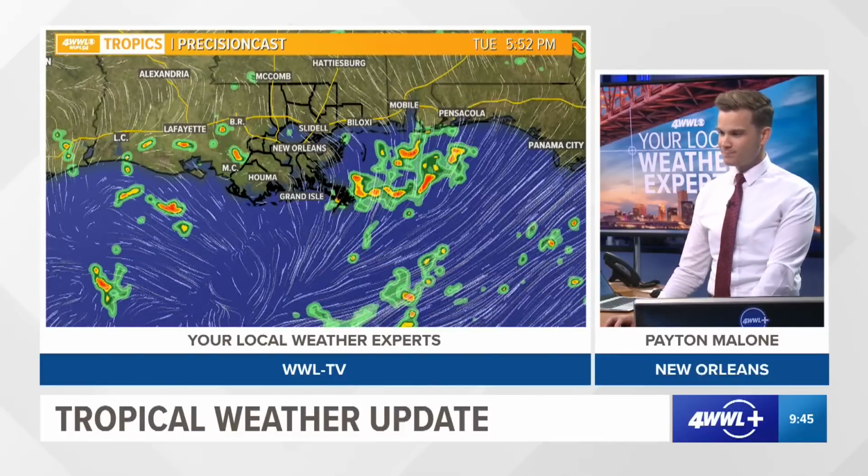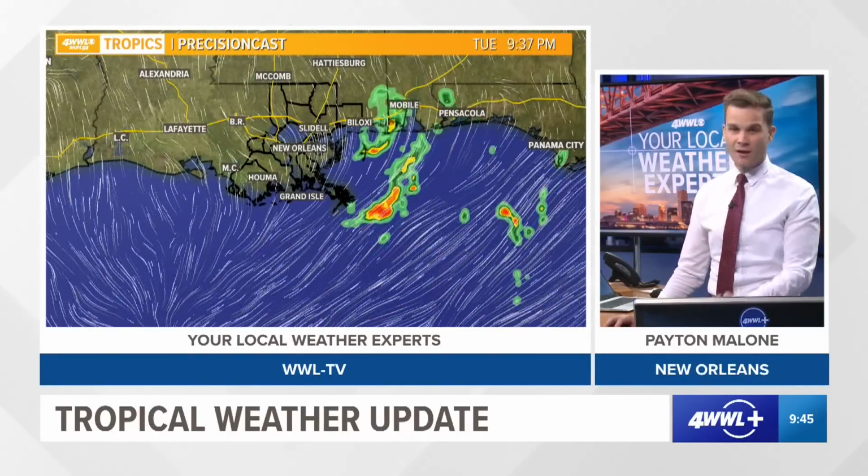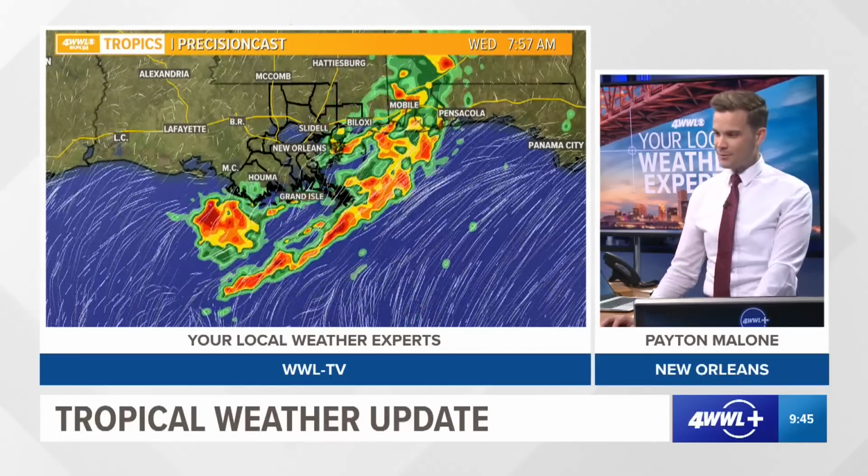This is tonight. Notice not a whole lot going on. A little spin maybe off of the coast of Mississippi or Alabama. Something to watch. As we go into tonight, a few showers and storms, but look what happens on Wednesday.